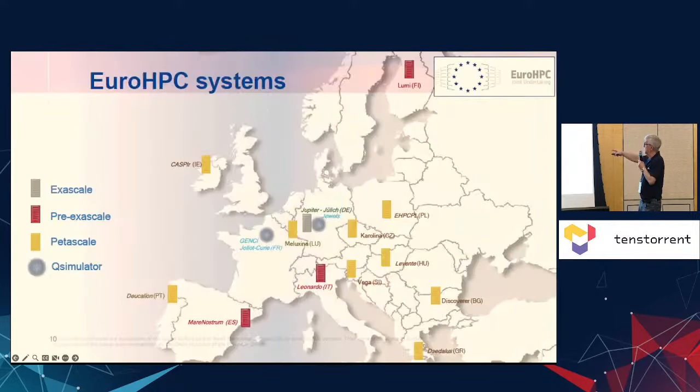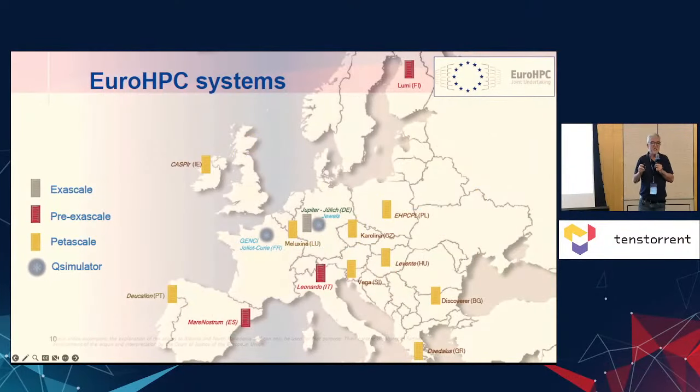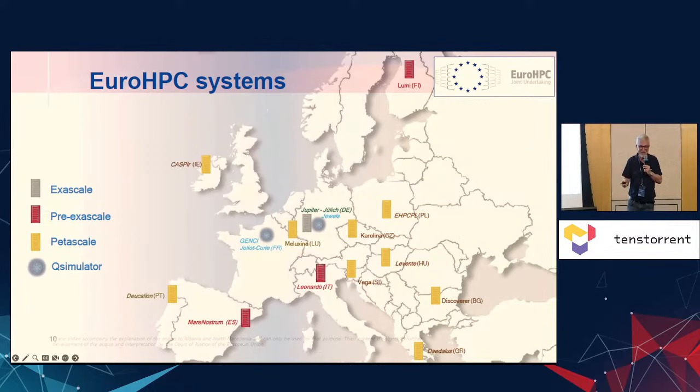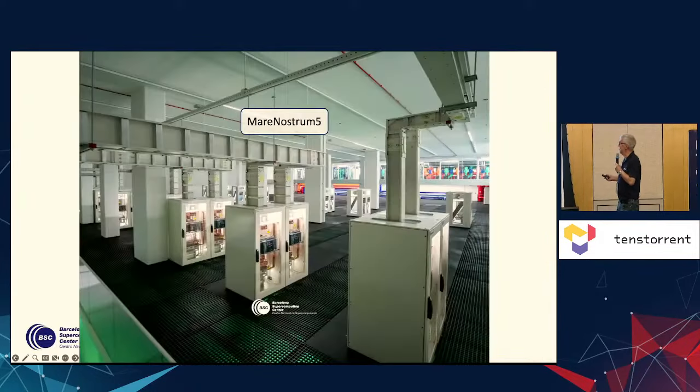And now you can see that there are 3 pre-exascale machines, one of them in Barcelona, which we are installing, this is MareNostrum 5, and then some petascale machines. The first exascale will be located in 1 or 2 years in Jülich in Germany, and the second one in France. So the first objective is very easy. If you have money, you can buy the supercomputer you like. It's very easy to get. It's very simple. The second one is more difficult.